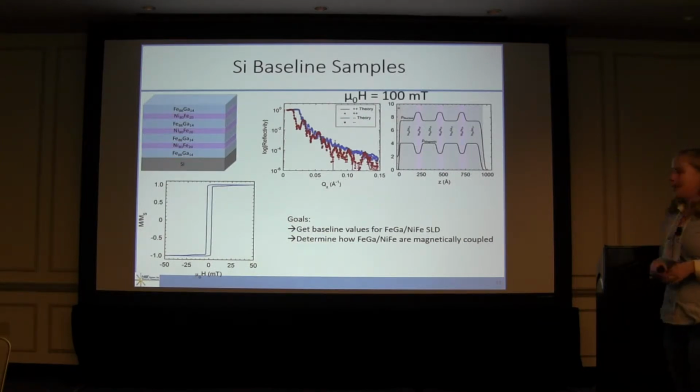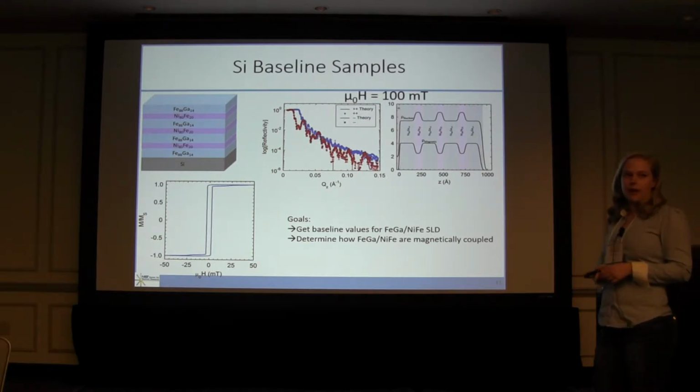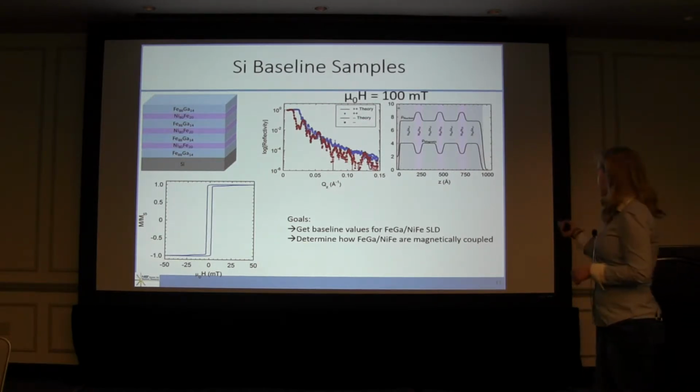So we measured silicon baseline samples in order to extrapolate what our scattering length densities are for Galfenol and permalloy at these compositions. And what we see here is our non-spin flip pattern for the plus plus and minus minus, and we extrapolated from this pattern a depth profile for both the nuclear and the magnetic section for each layer.